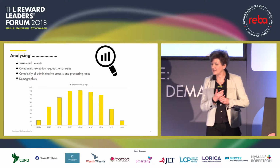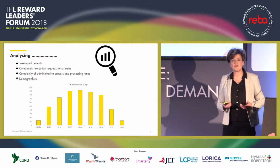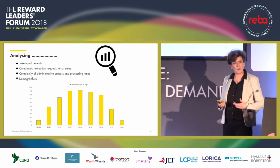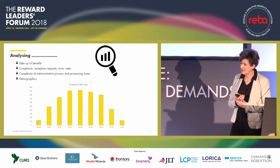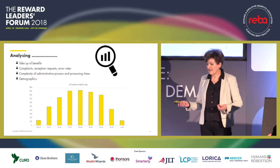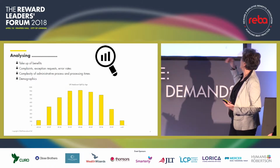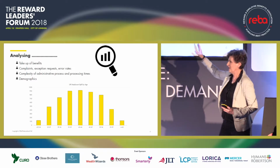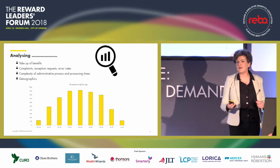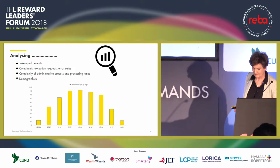It wasn't delivering value. We looked at complaints, exception requests, error rates, and really analysed what was working and what wasn't from a process perspective. We looked at the processing times, and we looked at our demographics. So as you can see on this slide here, we have early, mid, late career people in the workforce. So we looked at and understood the expectations from that analysis.